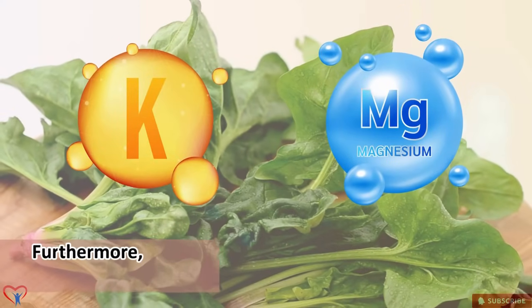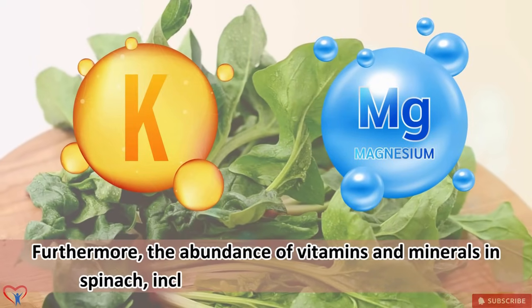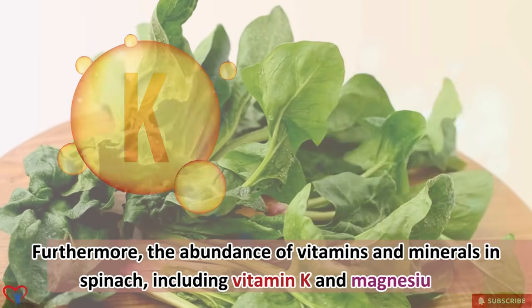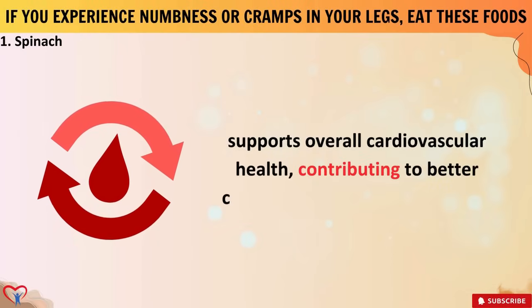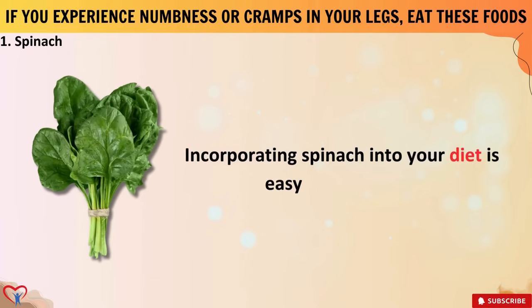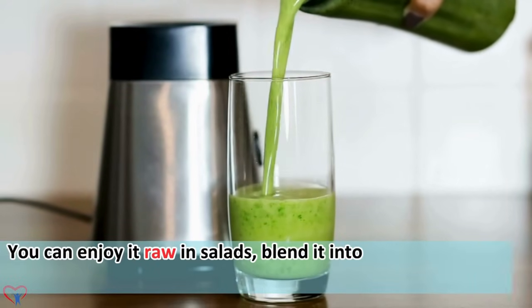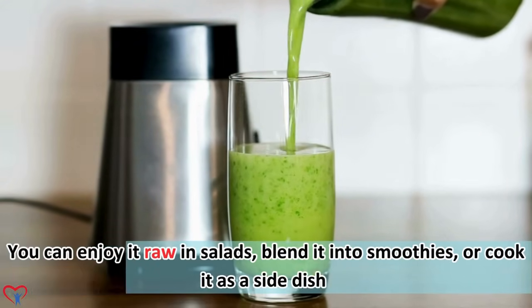Furthermore, the abundance of vitamins and minerals in spinach, including vitamin K and magnesium, supports overall cardiovascular health, contributing to better circulation throughout the body. Incorporating spinach into your diet is easy and versatile. You can enjoy it raw in salads, blend it into smoothies, or cook it as a side dish.